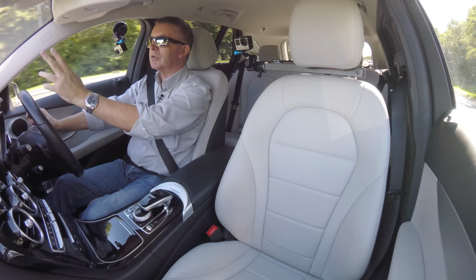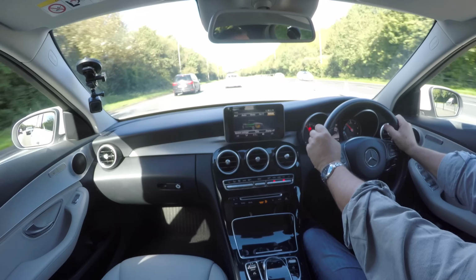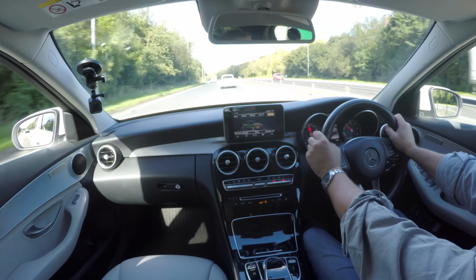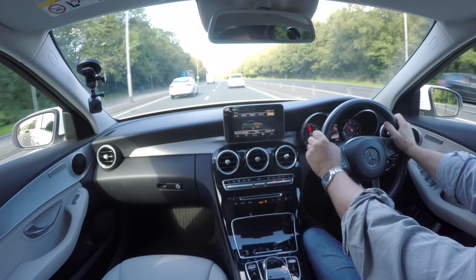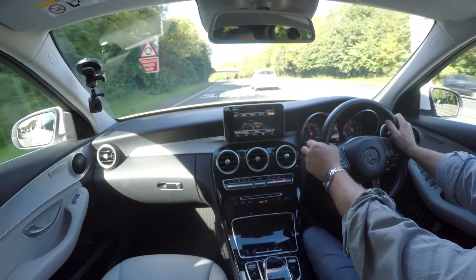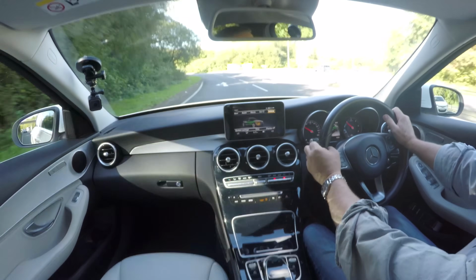Certainly got a turn of speed, but as usual, no doubt this person in front's going to turn right in about 10 miles, so let's pulled out into the outside lane. Nice early lane adoption.